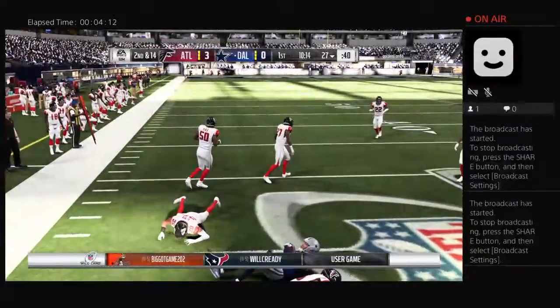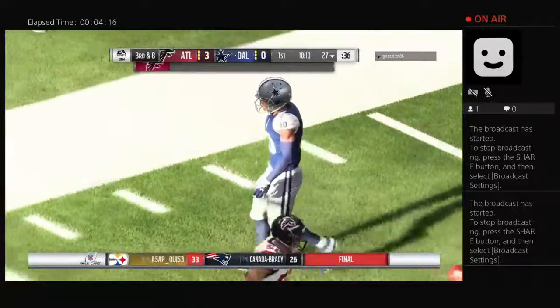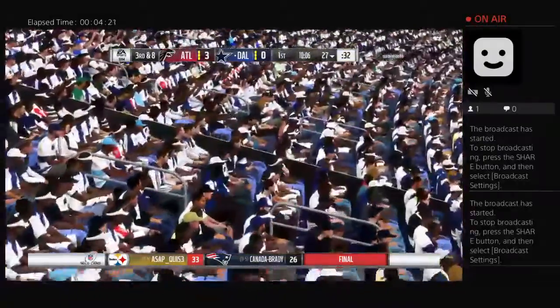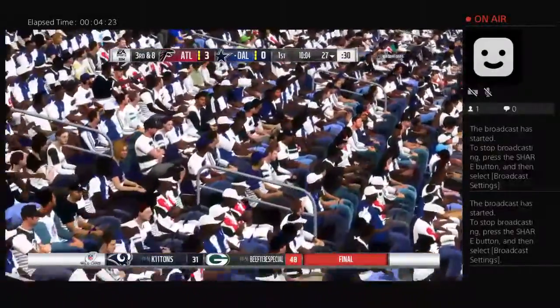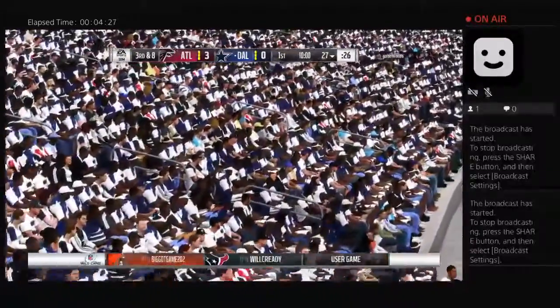And he finds some space past the 25 to the 27. Calling the gain of 6 on the play. That'll bring up 3rd and 8. Nice job there defensively on 3rd down. Not only did they string the play out, but they didn't allow any room for a cutback. Really well organized on the defensive side.